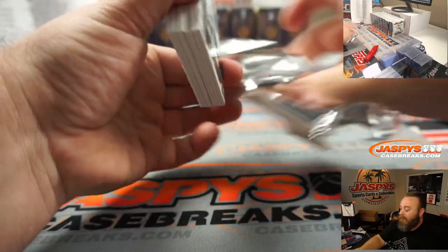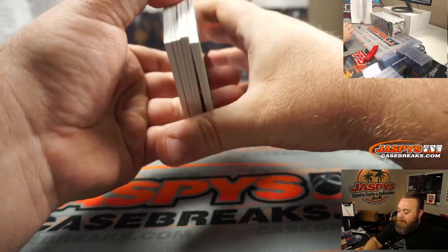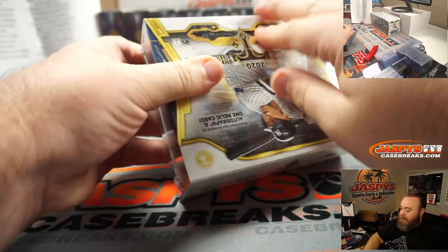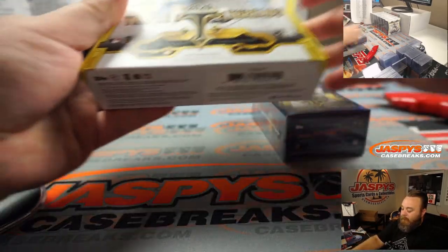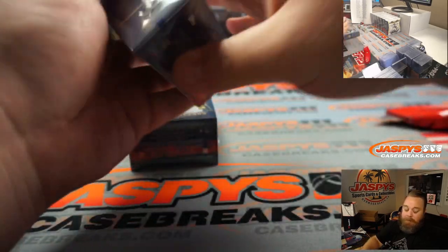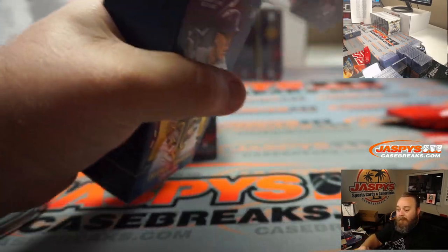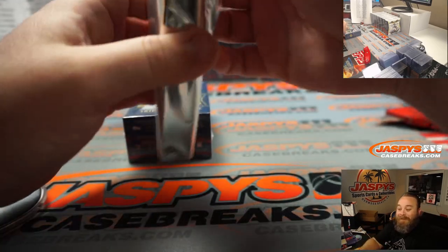Correct. Very few times have I noticed where one's really good and then one's bad. If one's decent, the other side's decent. If one's great, the other side's usually great. If one sucks, the other side usually sucks too, you know? It's hard to get better than a 1-of-1 Roberto Clemente cut auto and game-used bat relic, but that doesn't mean we're not going to keep trying.